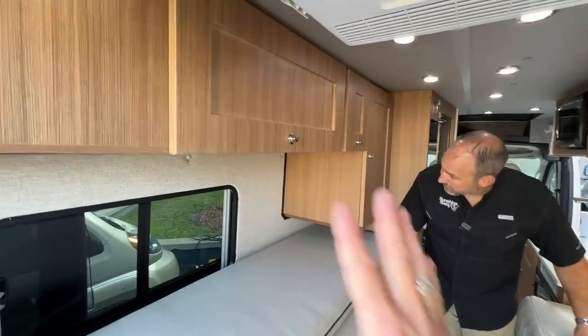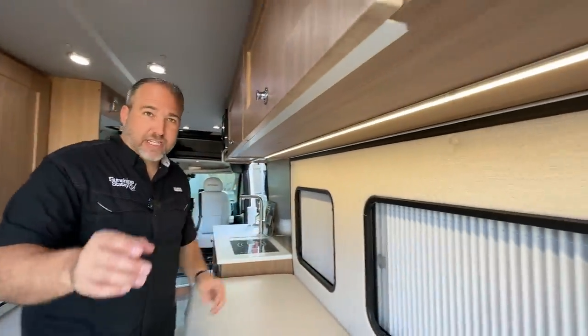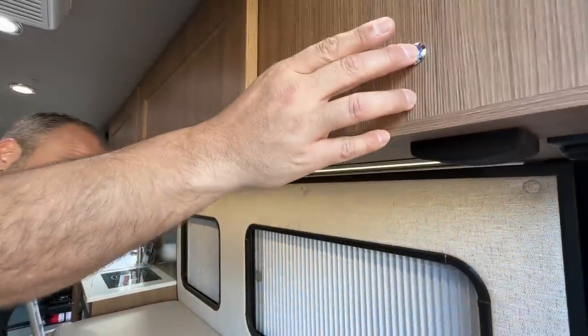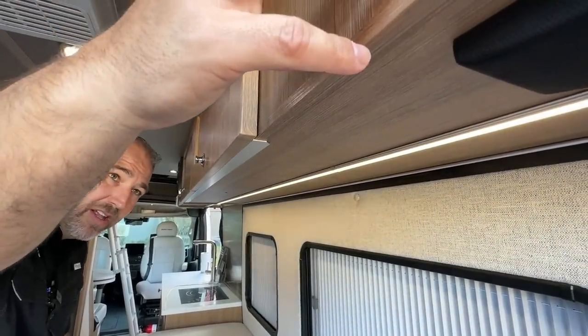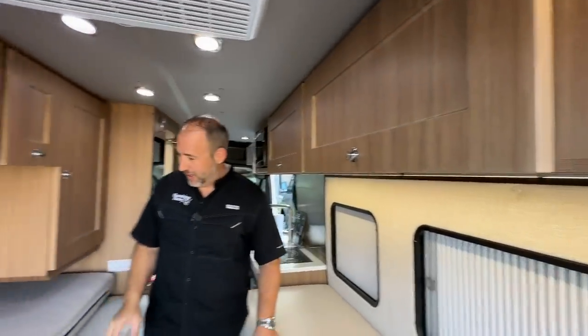So storage, let's look at the storage above. And remember what I was showing you about these lights earlier. Check this out. So this strip here is a strip of lights that you can dim off, and you can dim it on as well. Like, how cool is that? Yeah, it's pretty cool. I think those are really cool lights.